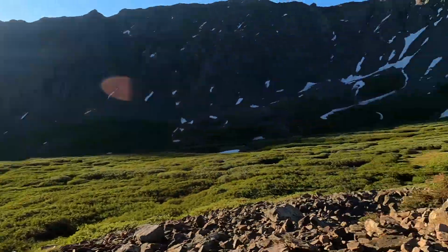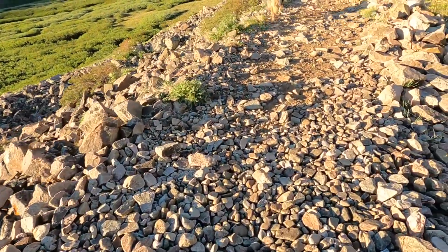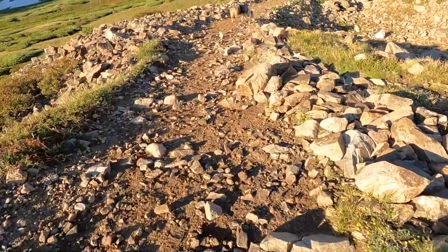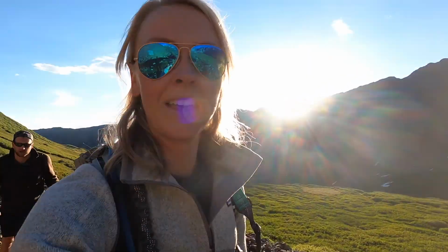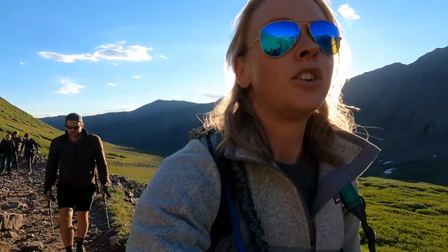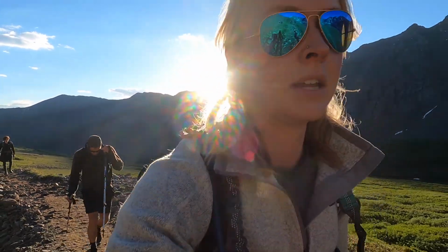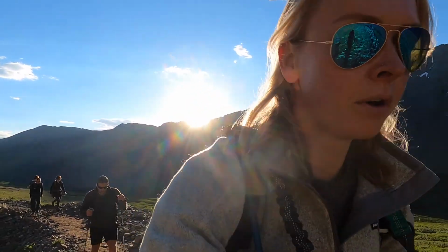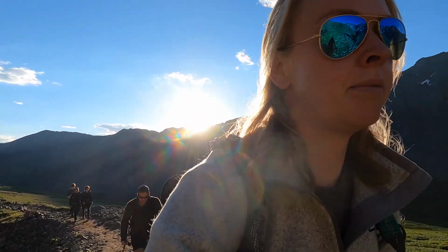All right, we're probably a mile in. Here is the terrain that we are working with. Pretty rocky. It's a pretty steady uphill. Nothing too bad. Gets you a nice warm up in. We started at right about 6 a.m. The trail is, I would say, moderately busy. The lot was 100% full, so get here early or camp the night before.